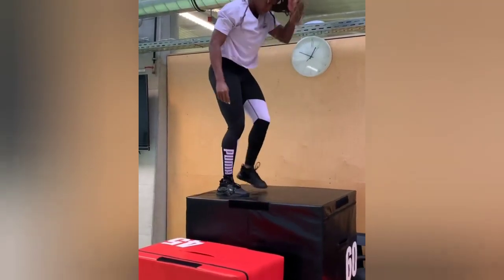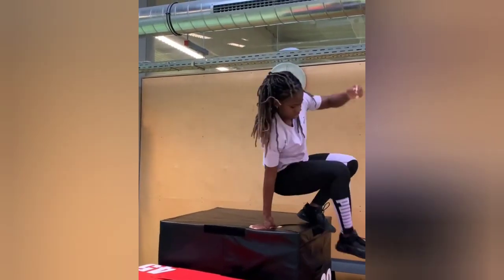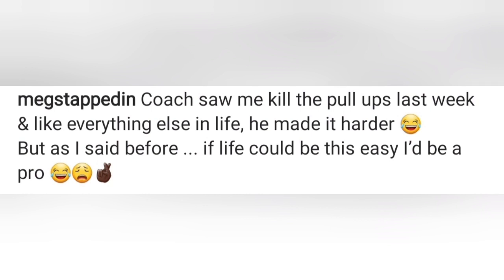That's for explosive speed. She said in a recent Instagram post, "Coach saw me kill the pull-ups last week, and like everything else in life, he made it harder. But as I said before, if life could be this easy, I'd be a pro." It's also evident when you watch her workout that she absolutely loves what she's doing.